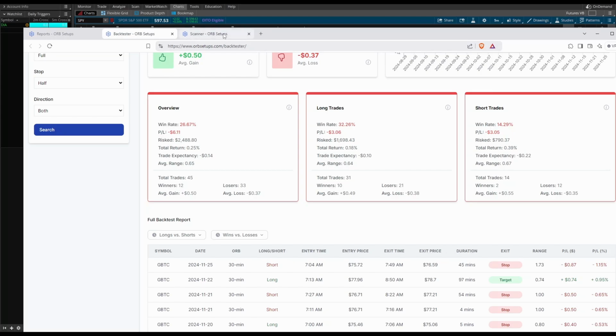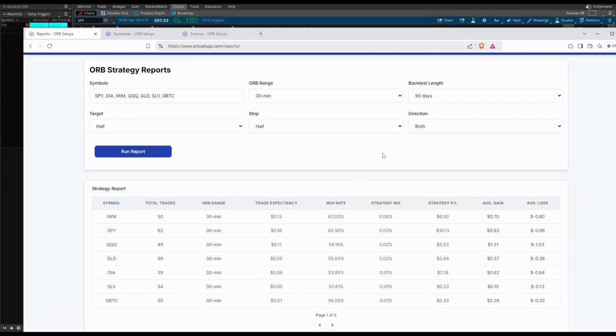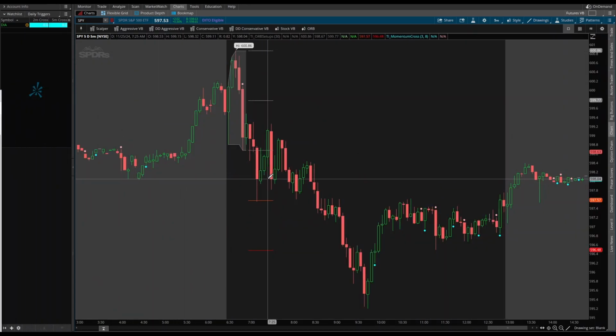I hope you found this video helpful for those of you looking to understand how to use the backtester and the reporting functionality to better trade the opening range breakout setup.